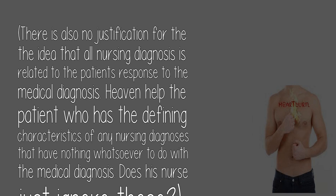There is also no justification for the idea that all nursing diagnosis is related to the patient's response to the medical diagnosis. Heaven help the patient who has the defining characteristics of any nursing diagnoses that have nothing whatsoever to do with the medical diagnosis. Does his nurse just ignore those?